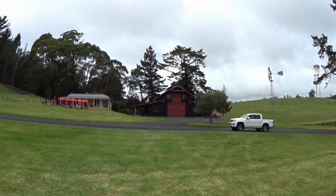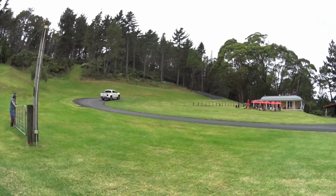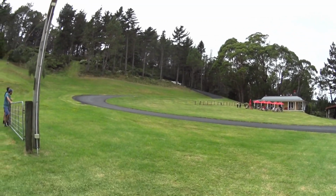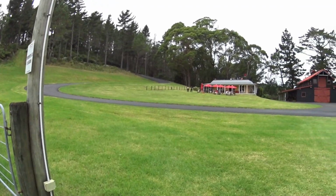Fastest yet. The ute. That'd be right, the ute driver's the most aggressive so far.